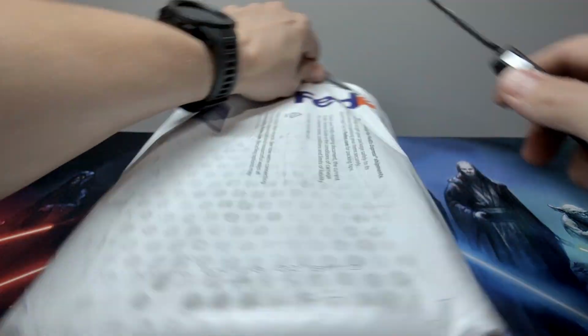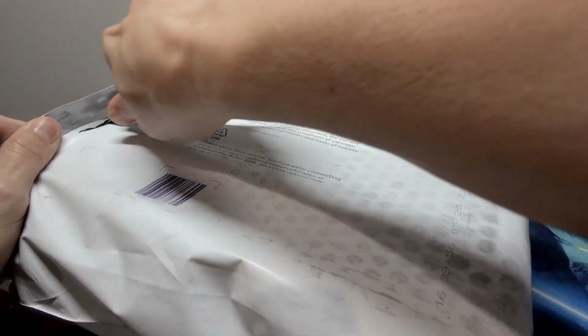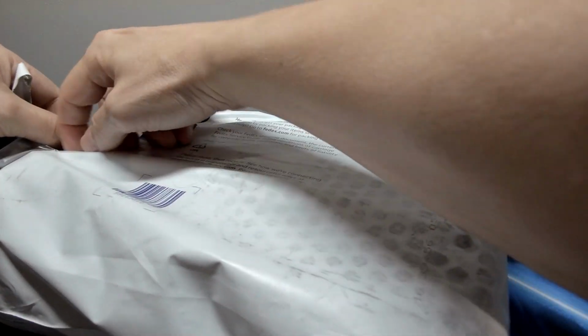So FedEx showed up today. Because this is all ultra modern, from the time I sent it to the time I got it back was less than a month. In fact, it might have been even closer to 3 weeks.